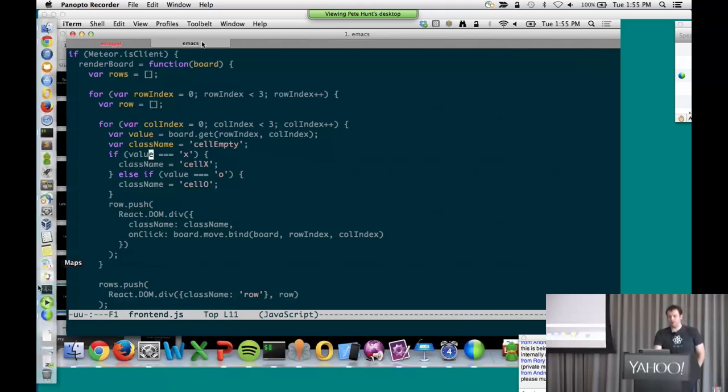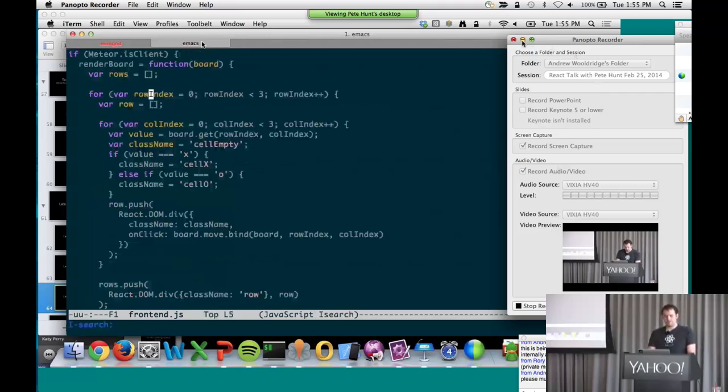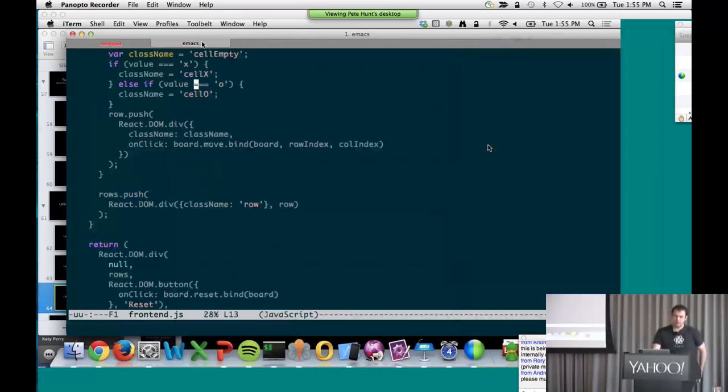This is our same front end we've had the whole time. There's no changes here except I added an instant replay button. Where's the replay? Oh, that's magical. So all we do is render the same UI like we always have.